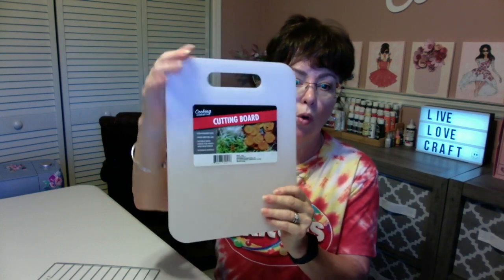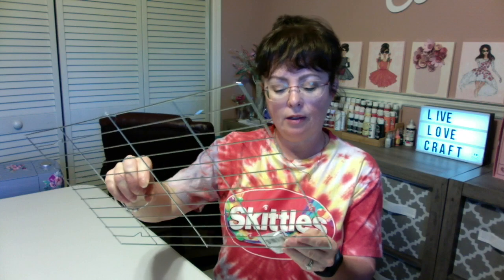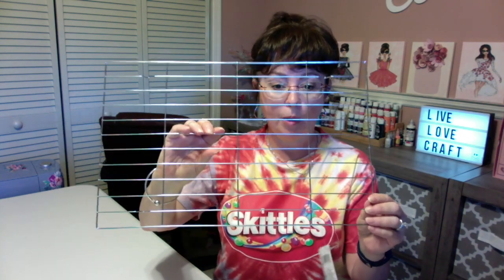And I picked up this cutting board. It's more oval, well, like square. So I like that with the softer edges. Then I picked up one of these little cooling racks from the Dollar Tree. Then I picked up 7 of these Jenga blocks. I have been trying so hard to find these Jenga blocks, and I have been unsuccessful because my Dollar Trees just didn't have them. Well, they had them, so I picked up, like I said, 6.